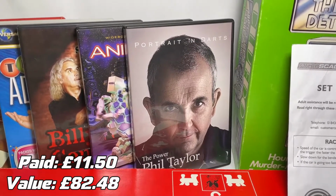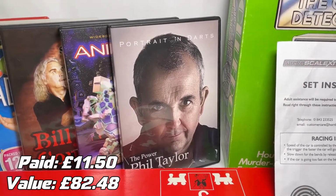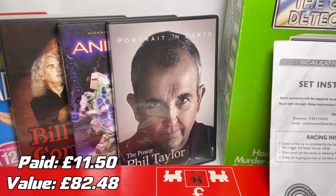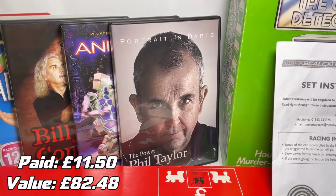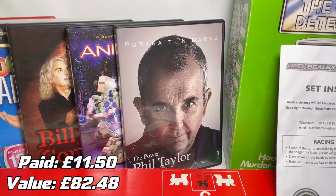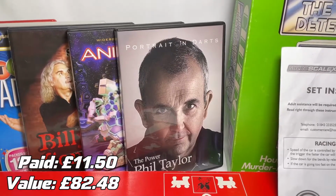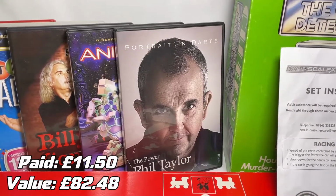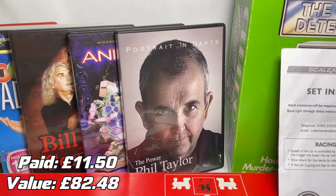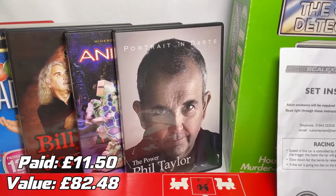And then when I got home, I went through each of these individually, while I was on the computer at home, because it's a bit easier to search than just scanning the barcodes. And I nearly fell off the chair. So Portrait in Darts, the Power Phil Taylor DVD is selling between £80 and £120. Absolute bonanza. Cannot believe it. It is the best pickup that I have made.